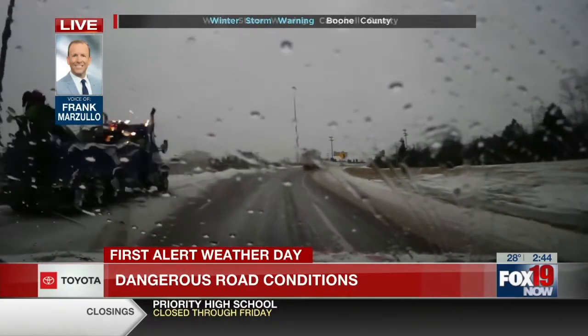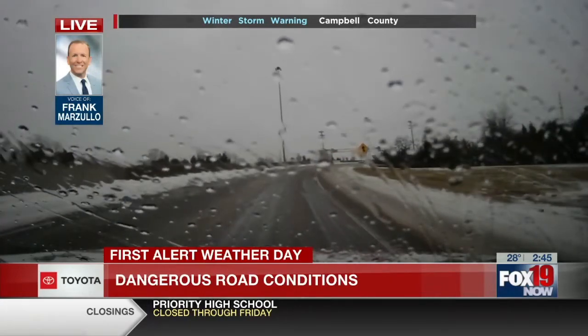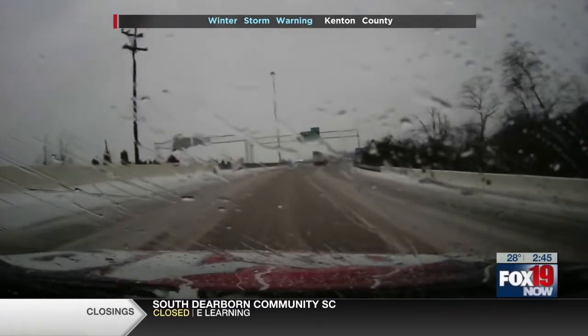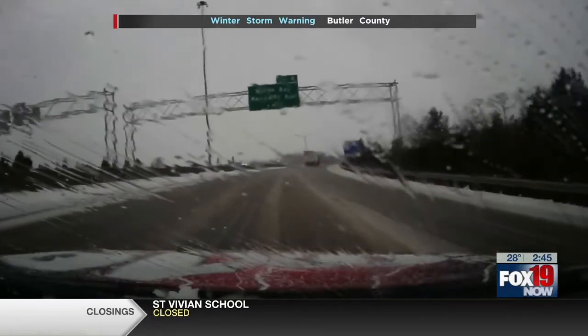So it's not just the side roads, folks, and we know that the crews have been keeping things salted as much as they can. But when you have this type of precipitation falling at this rate, it is really tough to stay on it. We are going south, coming up on Ridge Avenue and Kennedy Avenue. We'll be making our way back into the city as the Fox 19 Now afternoon broadcast continues.